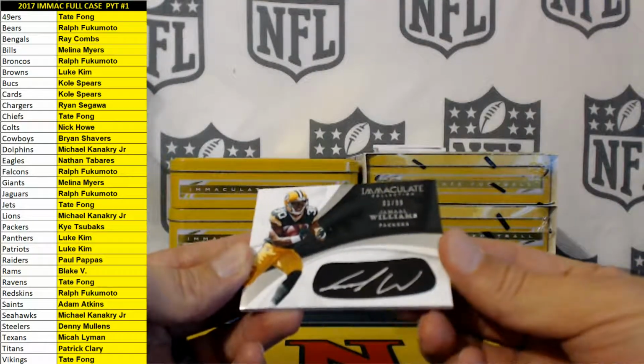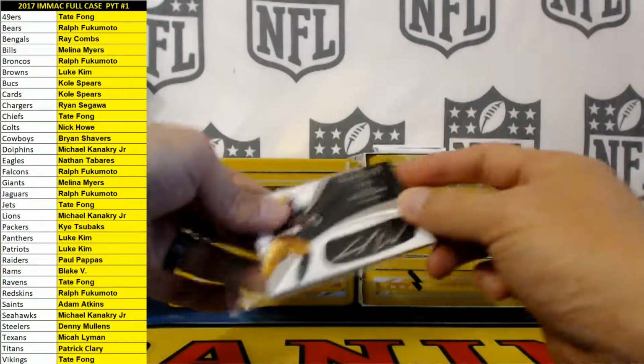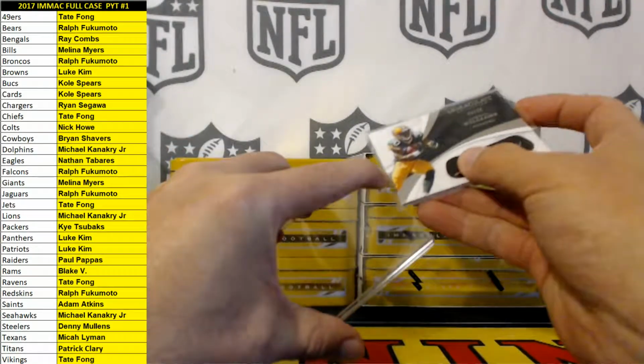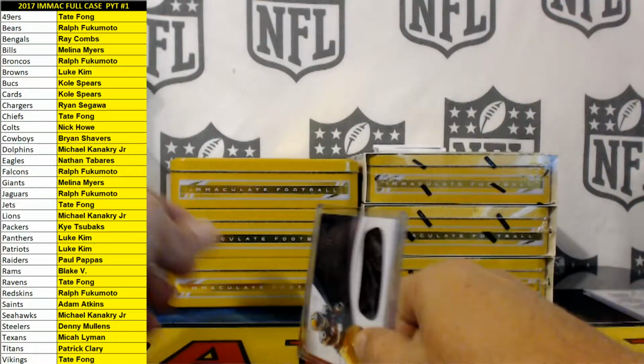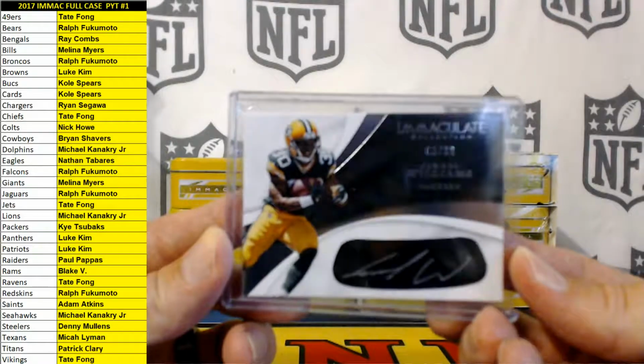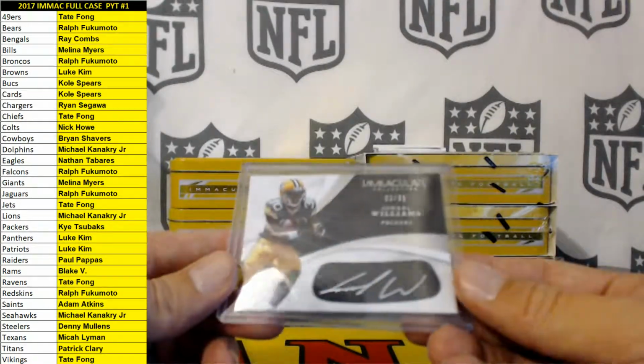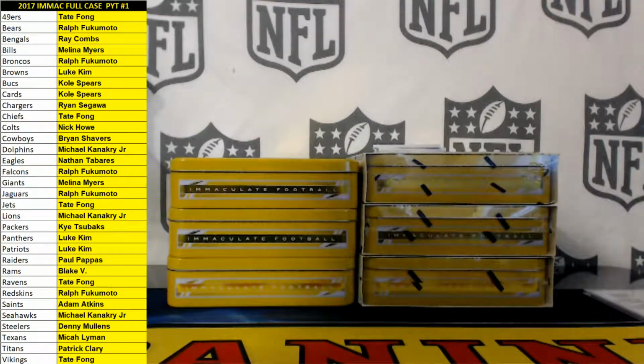Three of 99, Jamaal Williams and the Packers. Nice hit for the pack attack. He had some playing time on Monday night. One more, and then you'll get in the filler. Tell me, I got some one touches here.